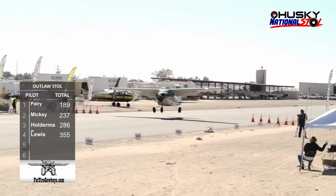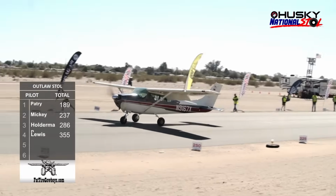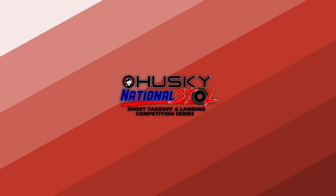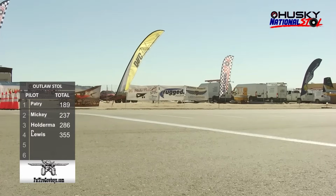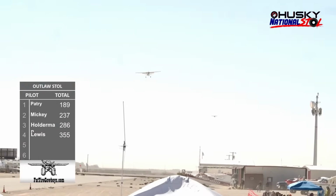Captain Arizona floating well past the line on that one. But he had a good one in the book, so that's okay. He's going to take this one down to the 300-foot mark. It won't really matter for him. He's not even going to stop it. He's just going to roll it clear. But that's okay, because he's got a good one in the books. It's a beautiful landing. Yeah. Sometimes the most beautiful ones aren't the shortest.